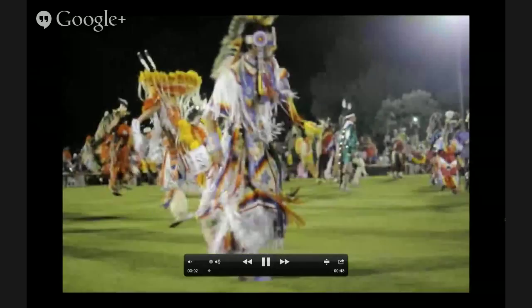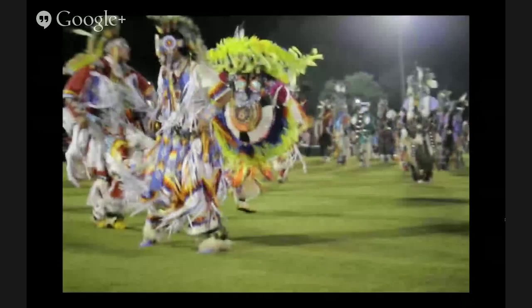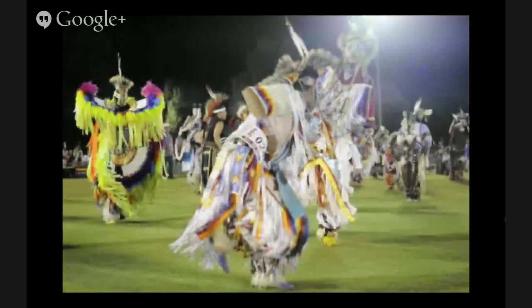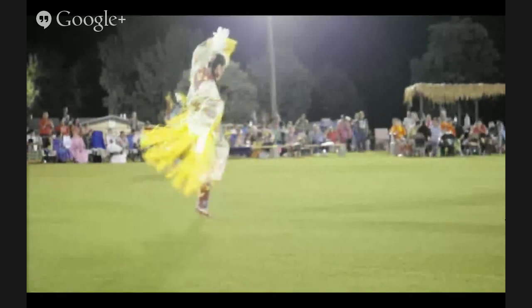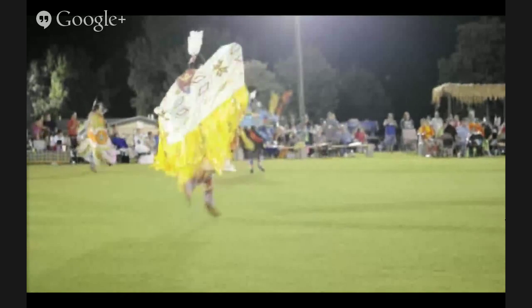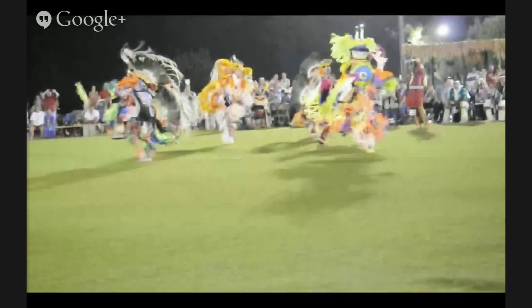So my art focuses on a lot of the fringes and the feather movements that you see in our dances. The guy in the middle that's dancing with the blue and white, that's my little brother. So he's in one of my paintings that you'll be seeing. And also this is myself dancing with the yellow fringes and the red beadwork. So as you can see, we do a lot of extensive movements, a lot of fast movements, and so I like to really focus on catching that movement.